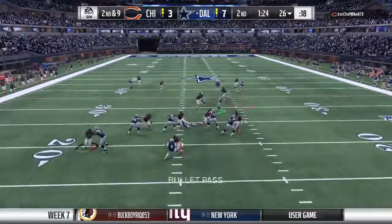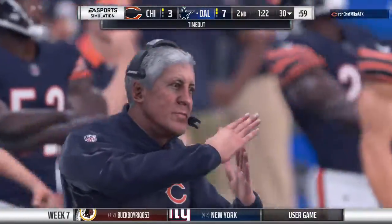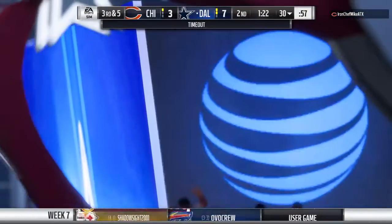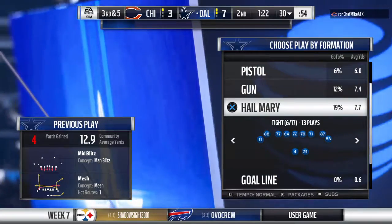A 2nd down throw for Prescott. And Beasley with it over the middle. And now the Bears going to signal for another timeout. So that means they're down to 1 remaining here as we head toward halftime.